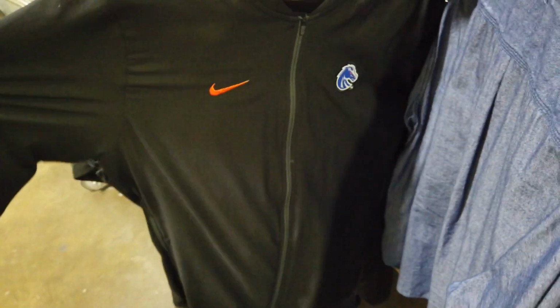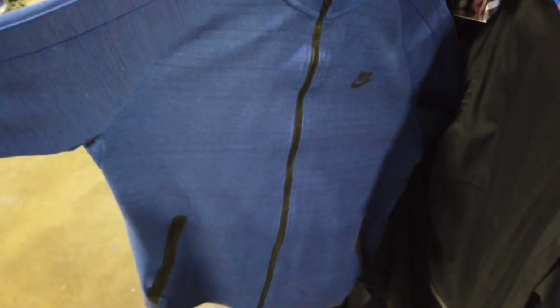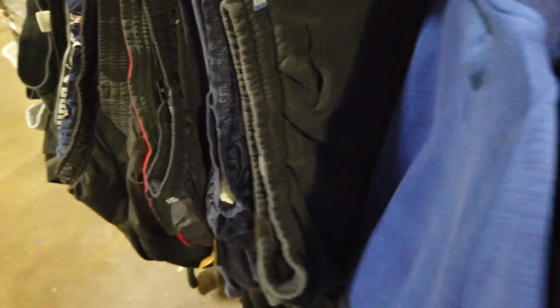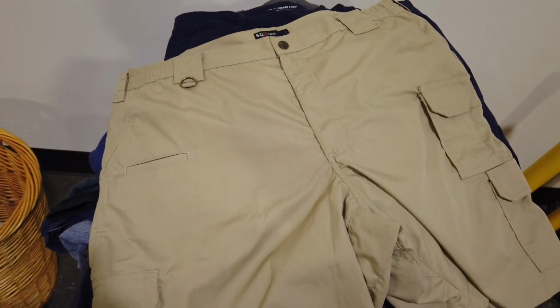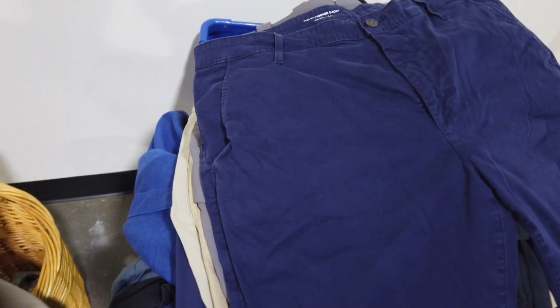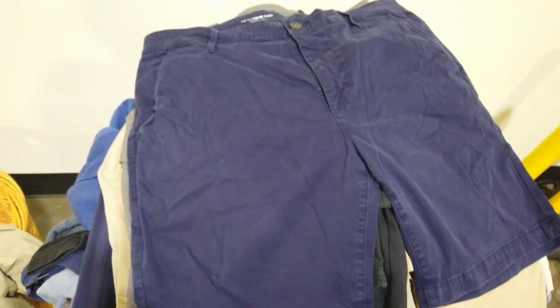Another Nike Boise State full zip. And the last item of the tops is this Nike Tech Fleece full zip jacket. This Nike Tech Fleece stuff does well in both the tops and the bottoms. All right, they had all the pants and shorts hung up sideways, so I'm going to have to do them here on the cart. This pair of 511 tactical shorts. All the shorts are $5 and the pants are $6.